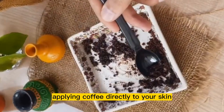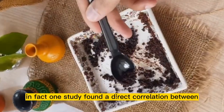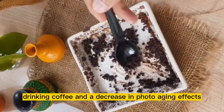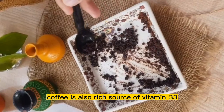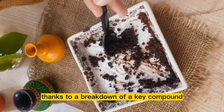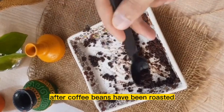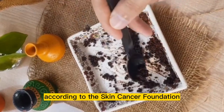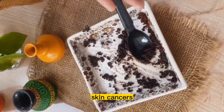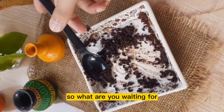Applying coffee directly to your skin may help decrease the appearance of sunspots, redness, and fine lines too. In fact, one study found a direct correlation between drinking coffee and a decrease in photoaging effects. Coffee is also a rich source of vitamin B3, thanks to a breakdown of a key compound called trigonelline. However, trigonelline breaks down into niacin after coffee beans have been roasted. According to the Skin Cancer Foundation, niacin may be helpful in preventing non-melanoma skin cancers and can possibly prevent other skin growths. So, what are you waiting for?